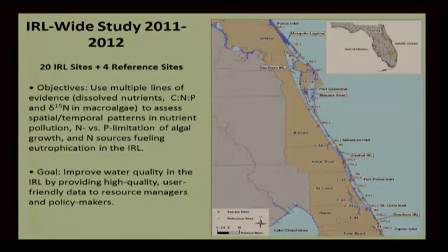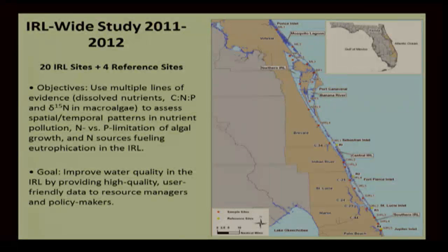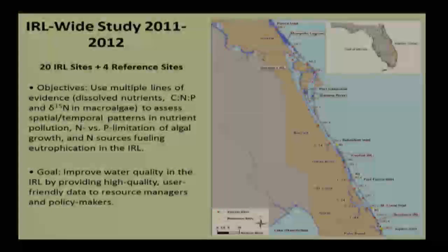And that brings us up to the next study, where we took these methods that we've been using in the previous two studies, and we went Indian River Lagoon wide. All the way from Ponce Inlet up here in the Mosquito Lagoon in the north end, south to the Jupiter Inlet. We had 20 sites and several reference sites outside the lagoon. And the objective was to use multiple lines of evidence, nutrients, carbon, nitrogen, and phosphorus levels in algae, and the isotope values in macroalgae to assess the patterns in nutrient pollution and algal growth as they're responding to various nutrient sources up and down the lagoon.